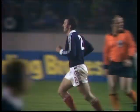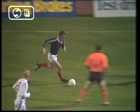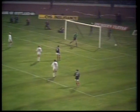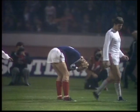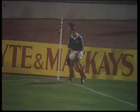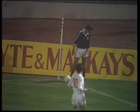They let him go a long way. In the end, it was a lot wider than in the first period. Here's the Celtic and Scotland fullback. Wide of the goal, and in the end, quite a bit wide. McQueen took a bump there, but that's a part of the business for men when they come up for corners.